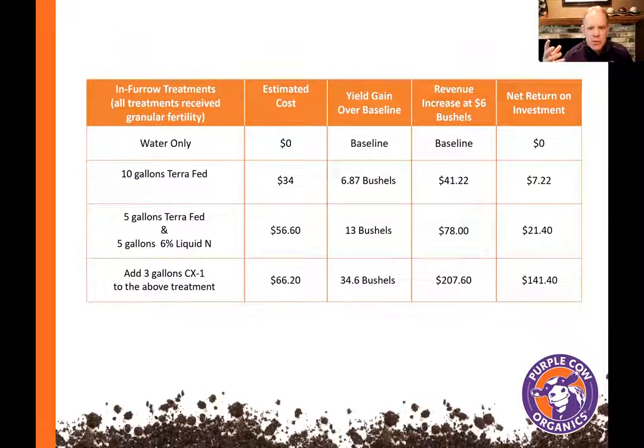There's such an increase in productivity, yield, nutrient density. You're taking what was a $21 per acre return on investment, and you're growing it to $141 return on investment in this case, simply by adding a little bit of biology. That's going to be kind of the case across the board. If you can get some biology into your mix, you're going to have success.